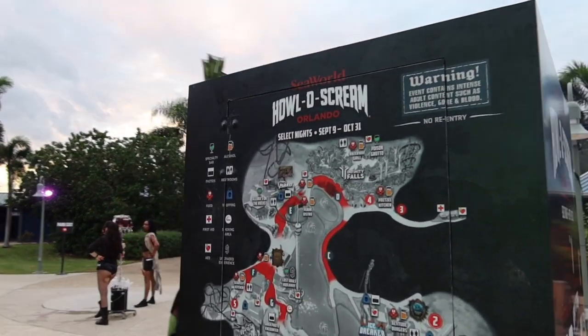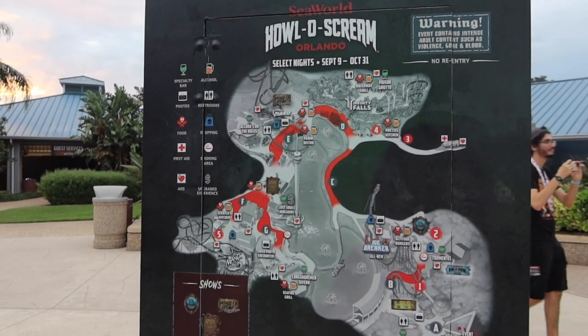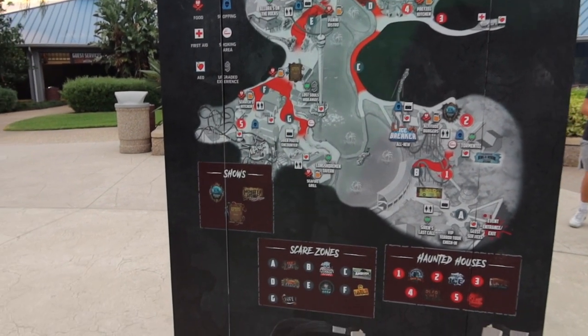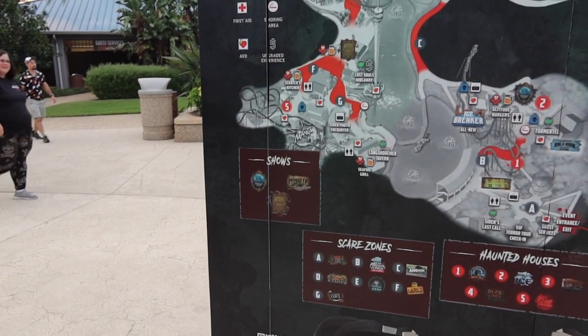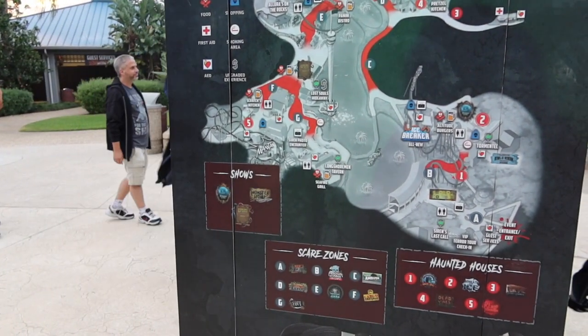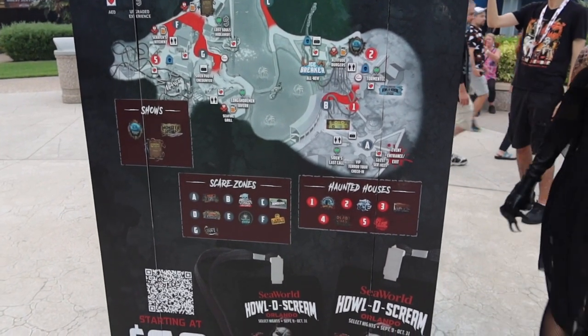Here's a look at the map here. They've got specialty bars, they've got alcohol, they've got photo ops, they've got food and shopping, they've got upgradable experiences, and we've got 3 shows this year: the Siren Song, Lurking in the Depths, and Monster Stomp, which is kind of like their musical. And they've got 7 different scare zones and 5 different haunted houses this year.